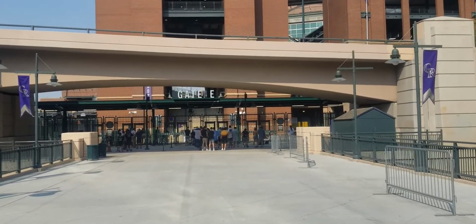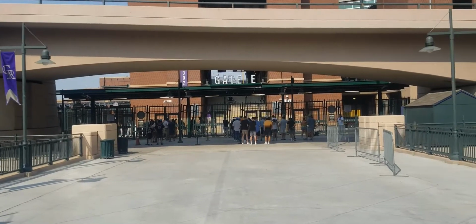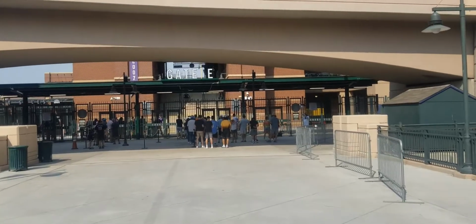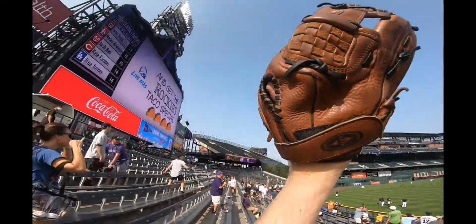So anyways, I'm gonna be going to the front gate. I'm gonna get in line to get inside. Okay, so this is gate E where you're gonna be able to enter for batting practice. We have access to the outfield until an hour and a half before first pitch.